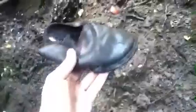Alright, just dug up right about there a piece of an old shoe, like the toe of an old boot or something. So I think that's pretty weird. Like I said, everything was buried here. What's that red thing?